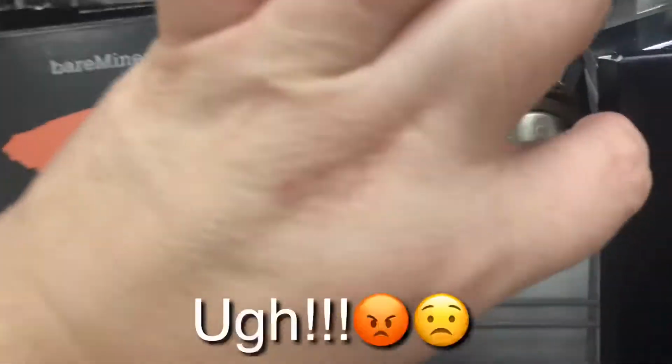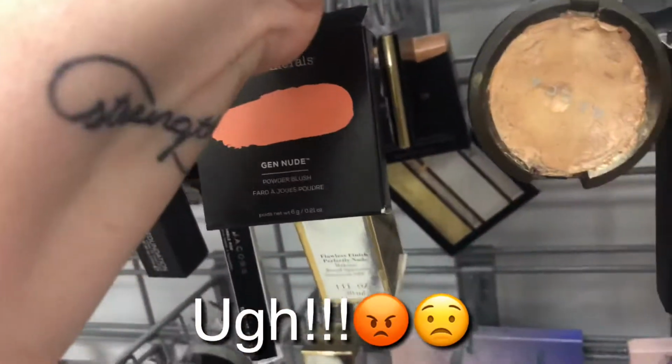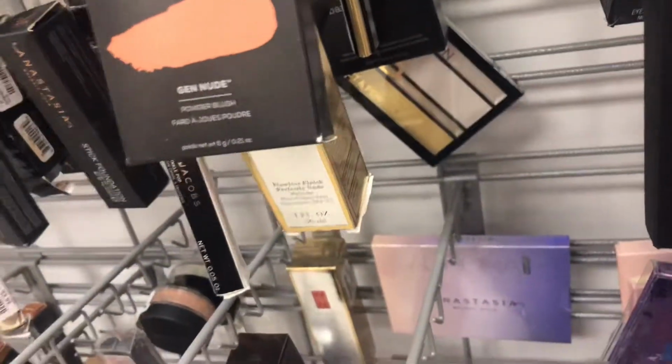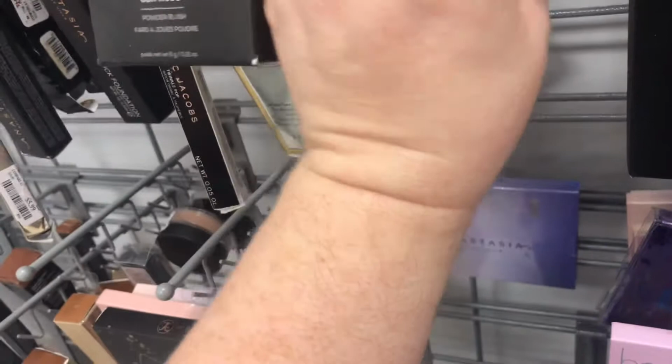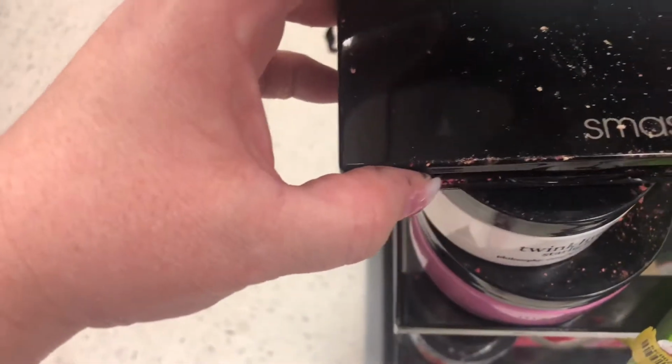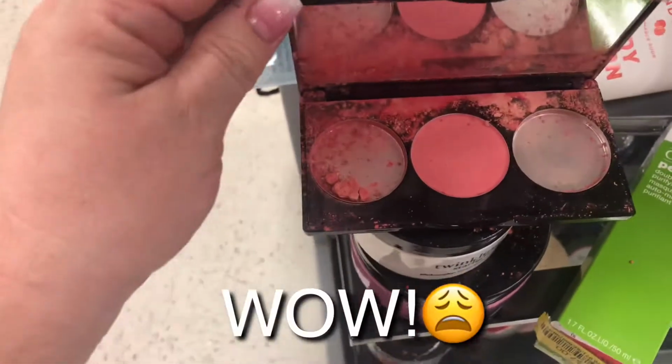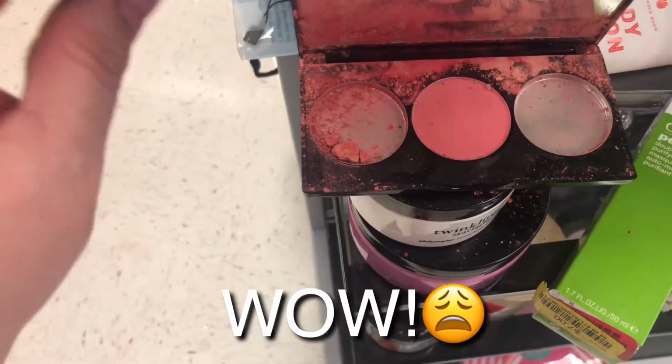Look at this. Look what they do to this. It's so hard to buy makeup from TJ Maxx because it's all just destroyed by people. People just destroy it. Is this like this at any of your TJ Maxxes that you guys go to? I mean, I can have it open. Look at this. Why just take this off the shelf? Why leave this up for sale?